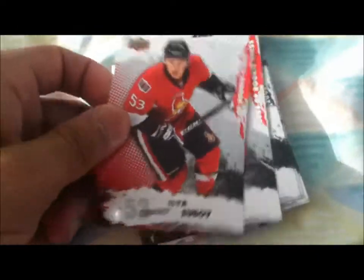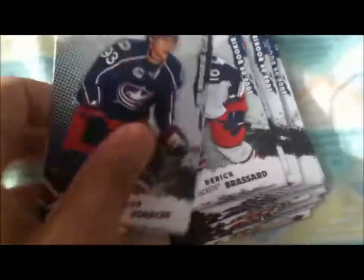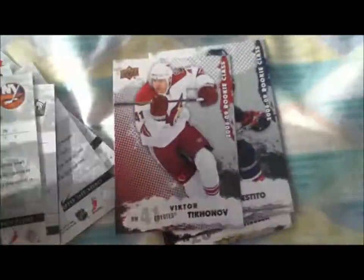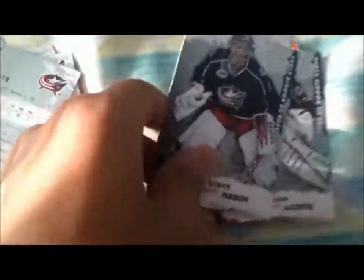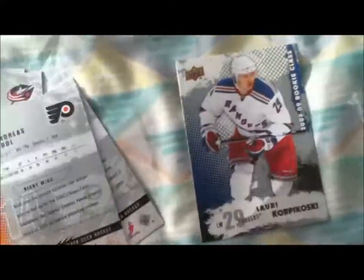Alright, so I got mostly no-name people, but this is 2008-2009 anyways. I'm not going to see that many. Yeah, nobody really that big. Not that many people. Black. So, yeah, some more hockey cards to add to my collection, I guess. Pretty awesome, pretty awesome. Let me just take this off. There we go.